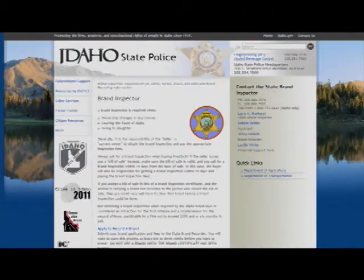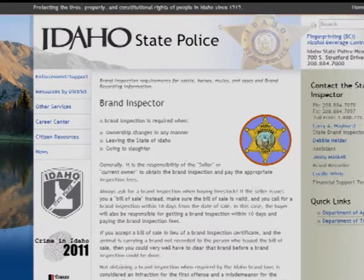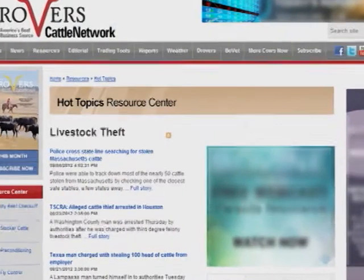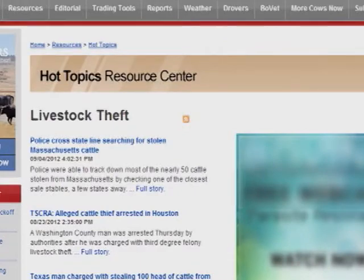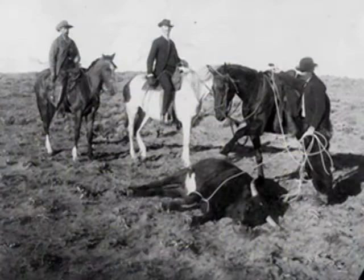The Office of the Idaho Brand Inspector is a law enforcement agency, a branch of the Idaho State Police. Stealing cattle is still a common occurrence. Whenever you have good cattle prices, you're going to have more theft. More people are out there trying to make a fast buck. Olsen says it's harder to catch cattle thieves than it once was.